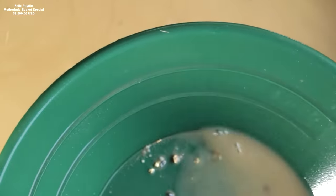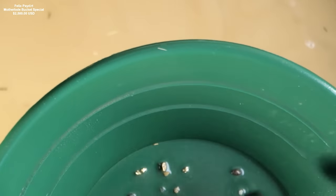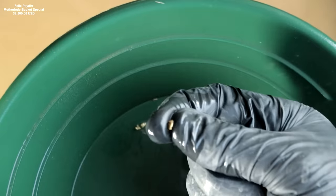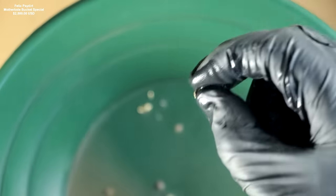Yeah, here we have a couple nuggets. Look at this. 1, 2, 3, 4, 5, 6 pieces here. Those are fat little pickers. Even the small ones make a noise.